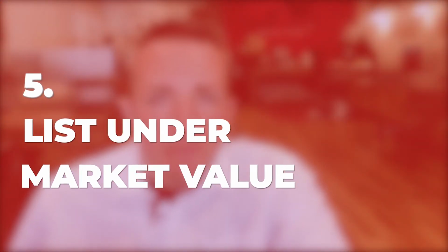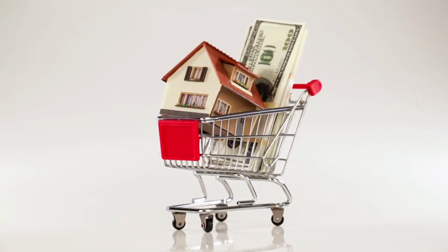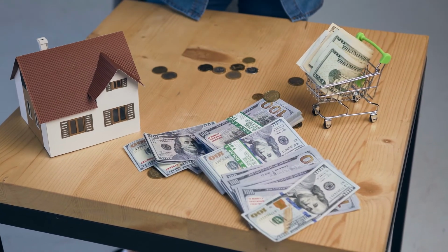Number 5, list under market value. Data shows that if you list 10% below market value, 75% of the buyer pool will view your home online or be attracted to your home. Whereas if you list 10% above market value, only 30% of your buyer pool will be attracted to your home. Sellers fear that not leaving room to negotiate leaves money on the table, which just isn't true. In fact, buyers are often motivated to bid by seeing other bids on your property, a dynamic that typically pushes bids above market value.